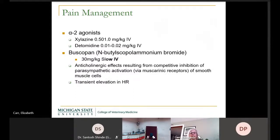We do use Buscopan, again, the parasympatholytic, as a pain management. It's not a true analgesic. It works by stopping GI motility, which improves discomfort. So it relaxes the GI tract. So if you've got distension or a tight twist, it will relax it and temporarily resolve some of the pain associated with it. Because it's a parasympatholytic, you'll get an increased heart rate, so you do need to monitor that. And it is relatively short-acting, but it can be useful when you're trying to avoid repetitive doses of potentially more toxic drugs.